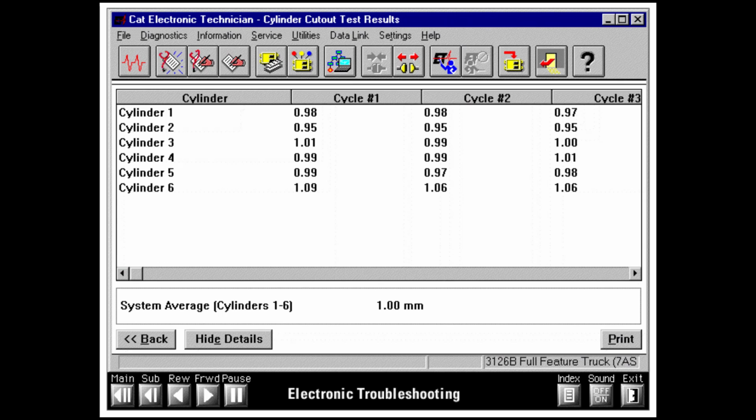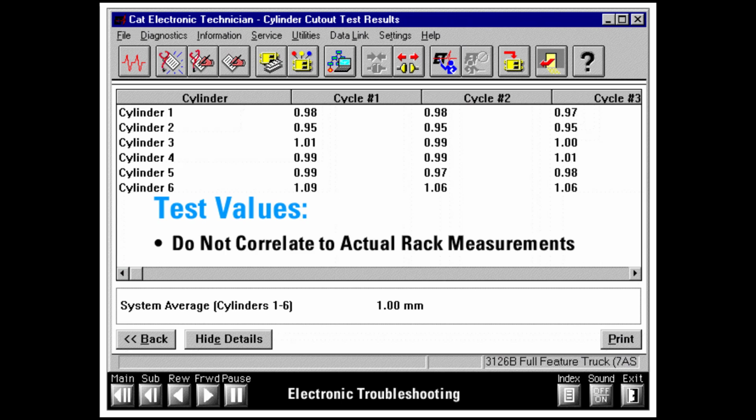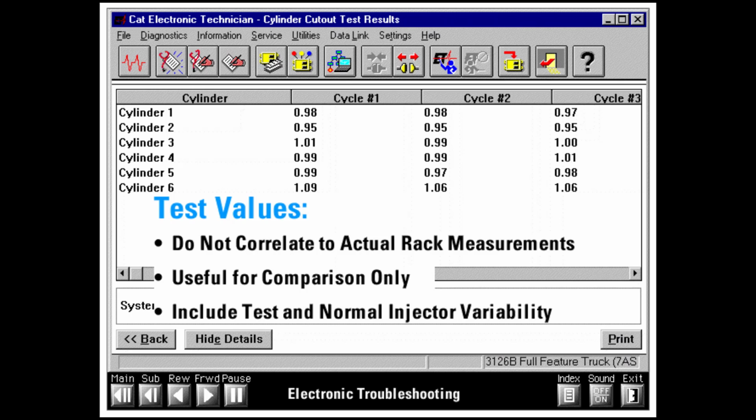Individual test readings can be viewed by selecting the Show Details button. These values are calculated using actuation pressure and current duty cycle to simulate a hypothetical mechanical rack position in millimeters of rack. These values do not accurately correlate to an actual rack measurement, but may be useful to compare one cylinder to another. They also include test variables as well as normal injector-to-injector delivery variability. ET uses these values to compare each cylinder to the system average and make an OK or not OK determination.